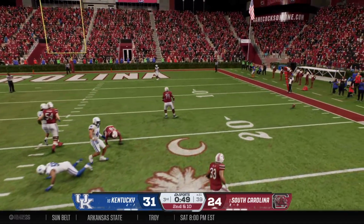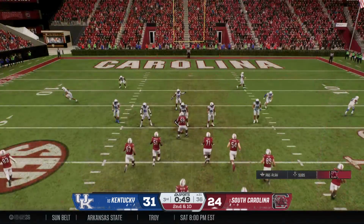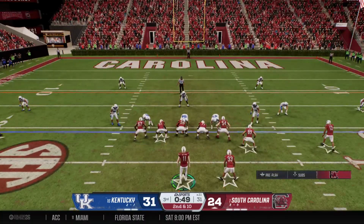And it falls incomplete. Man, Chris, I don't know if that was a bad read by the quarterback or a bad route by the receiver. They got to get this cleaned up before the next time they go through the air.